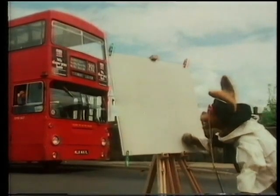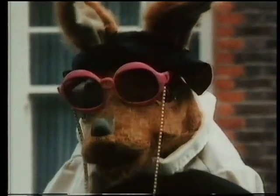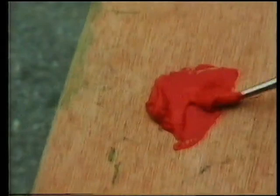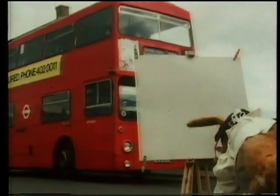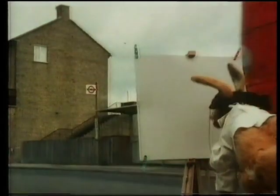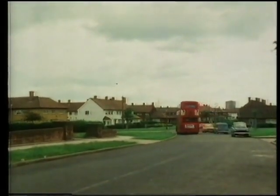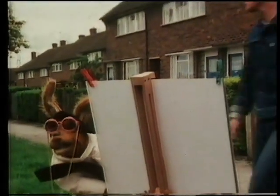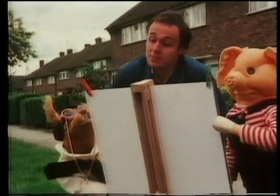Hartley set up his easel in the street. He thought he'd paint a picture of the bus. Now, what about a bus colour? Yeah, oh, that'll do very nicely. Yes, that's a very good bus colour, that. He felt like a real painter now. Very important. As the bus drew further and further away, it got smaller and smaller. Oh. Never mind, Hartley. You could always paint a picture of the bus stop.